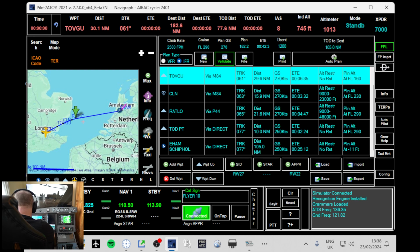London City Information Foxtrot. 1320 Zulu winds are 220 at 9 knots gusting to 20 knots. Visibility 6 miles. 3,600 scattered. 4,500 scattered. Temperature 9, dew point 2. Current QNH is 987. Arriving and departing runway 27.